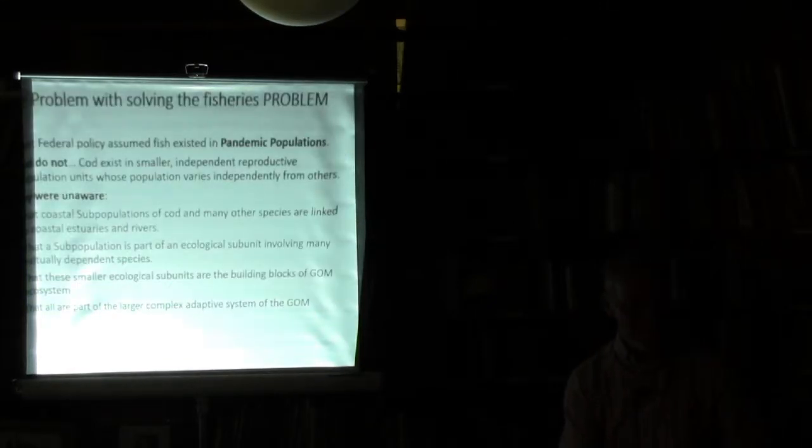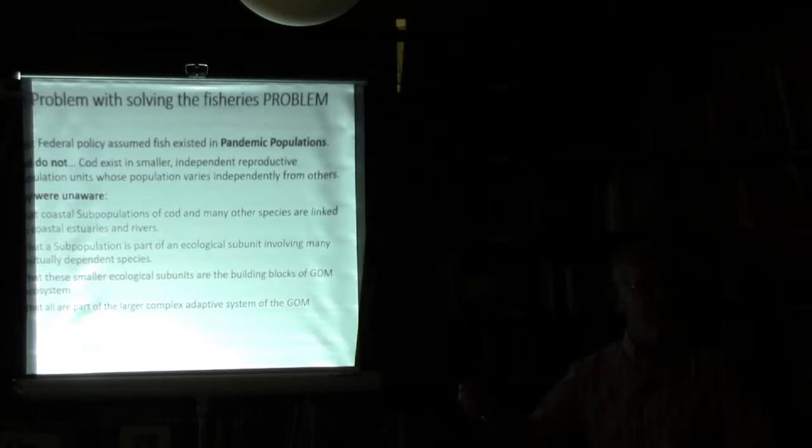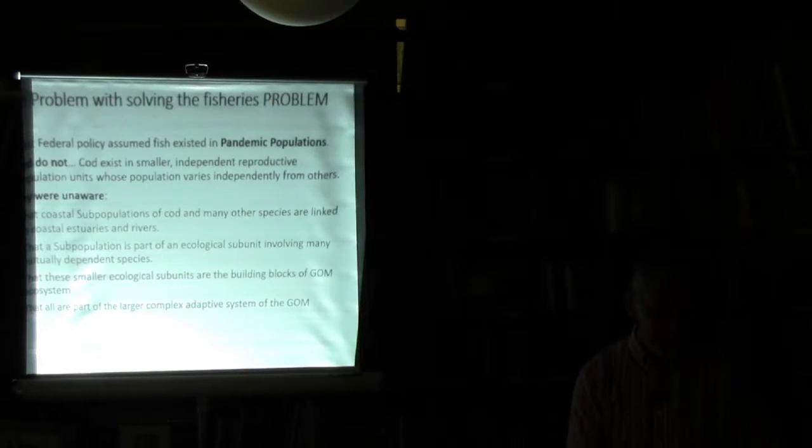Well, what's the story here? In the past, federal policy assumed that fish lived in panmictic populations. They went anywhere and spawned anywhere. It's like a bathtub. If you put cake coloring in and stir it, pull the plug in the bottom and drain some out, the color of the water is just the same. They assumed that cod and haddock and pollock would just go and spawn somewhere else. They would find other nursery grounds and life would go on wonderfully. That's not how the system exists.